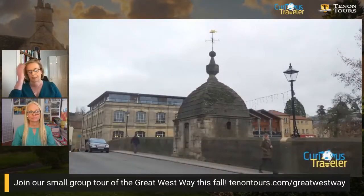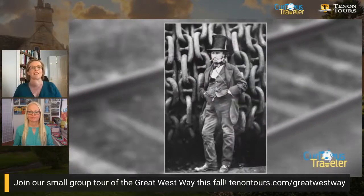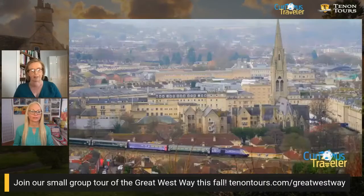The second day, we will start our trip along the Great West Way by taking the train from London to Bath, as you mentioned there. So we will have the full view along the way. We have 2 nights in Bath, 1 night in the maritime city of Bristol.